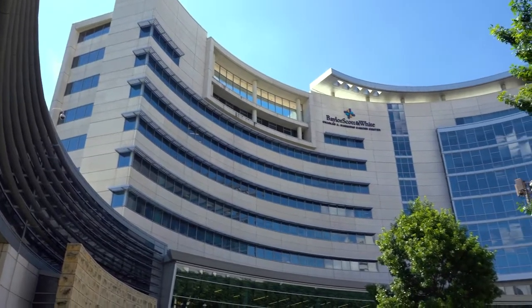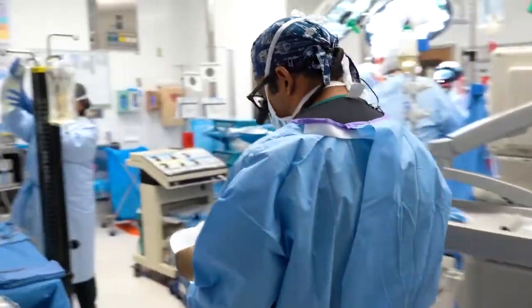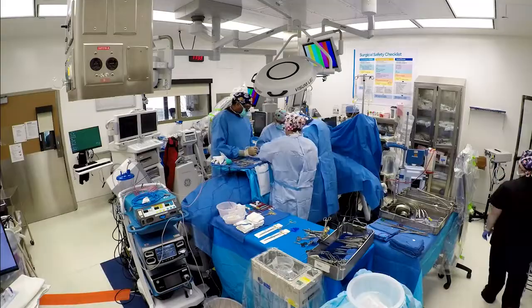We are one of the busiest transplant hospitals in the nation. We do approximately 150 liver transplants a year, 250 kidney transplants a year, and between 15 and 20 pancreas transplants a year. And on top of that, we also do 15 to 20 total pancreatectomies a year for chronic pancreatitis.